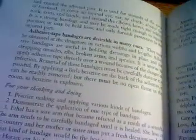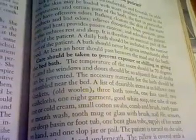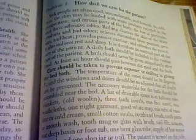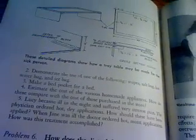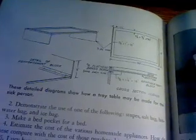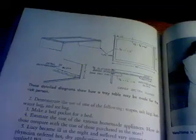Practice making and applying various kinds of bandages. Adhesive tape bandages are desirable in many cases. Care should be taken to prevent exposure or chilling in giving the bed bath. The use of a stoop wringer simplifies the preparation of hot applications. Oh wait, I saw a diagram. Y'all building a tray table. So now I'm wondering, do they expect the girls and women to do this, or are they like, give this to your husband?